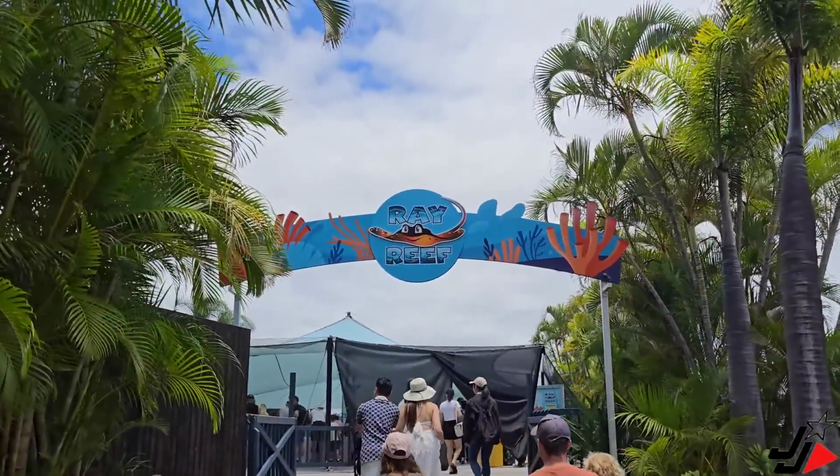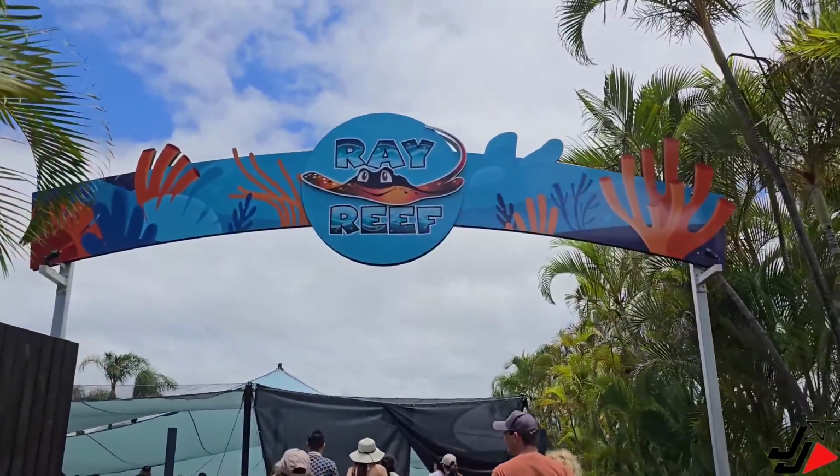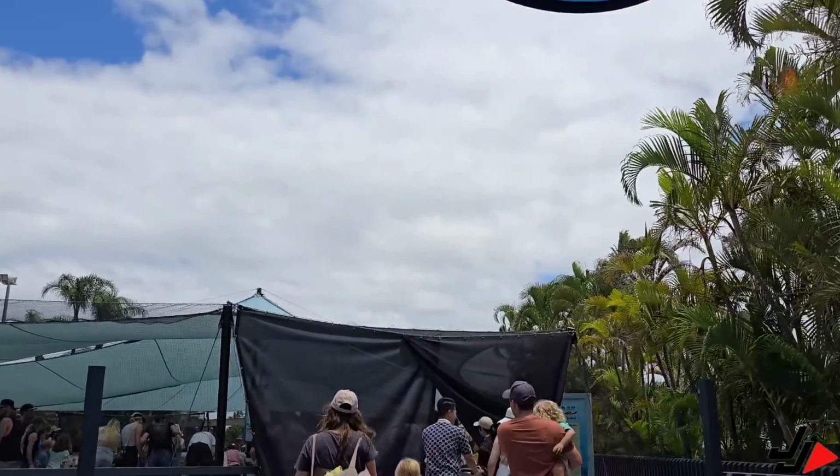Hey, if you haven't been up to Ray Reef, you've got to check this one out as well. Great for the whole family. You can actually pet the stingrays. It is in a safe environment. Definitely something different to do, and it's free.